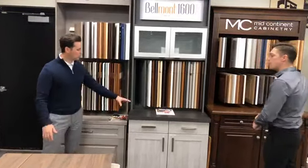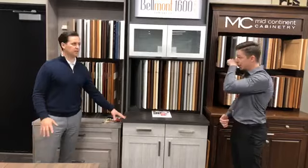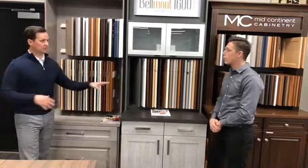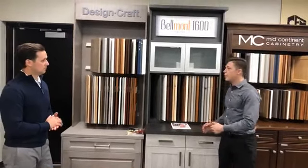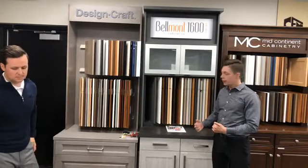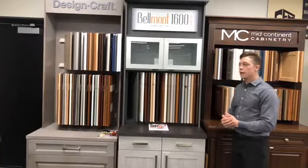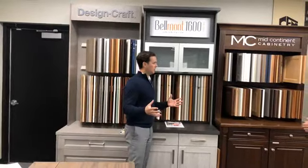Now, one cool thing about Medallion, DesignCraft, and Belmont is they're as local as you can get. Exactly. So we have Independence, Oregon, and Sumner, Washington for these two, right? Yes, exactly. I appreciate you mentioning that. So both Medallion and DesignCraft are manufactured in Independence, Oregon, and then this one's up here in Sumner, Washington. So they're really local. Now we also have a couple more maybe budget-friendly lines, right?